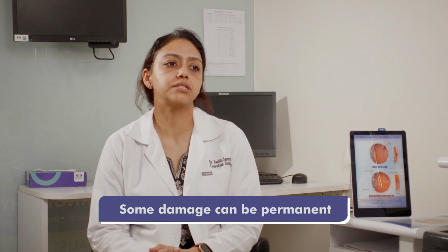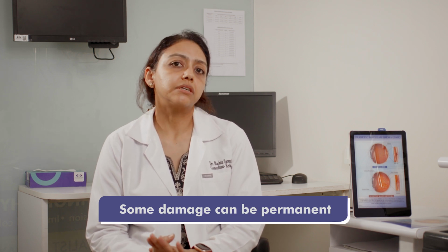But what patients need to know is sometimes some damage that is done during these stages are permanent. Even with a surgery, we may not be able to reverse the damage once done. So if a diagnosis of diabetes is made, please get an annual eye checkup or a retina evaluation done without fail, so that we can save your vision.